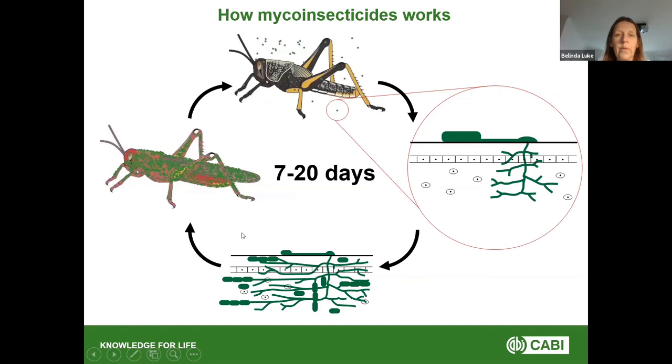So how do myco-insecticides work? First of all, we have to appreciate that a myco-insecticide is a living organism. So you do need to treat it with care. You do need to make sure that it doesn't get too hot. You certainly don't want to leave it out in the sun for too long. And the myco-insecticide needs to come into contact with the insect to be able to kill it.